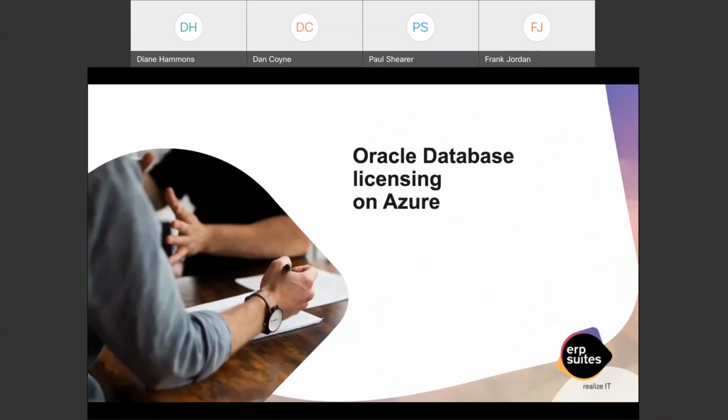Got it. So that would protect the data that way. So we've been talking a lot about database deployment on Azure and have already gotten into a lot of the details around SQL Server. How does the licensing work when deploying Oracle on Azure? Yeah, that's a great question.